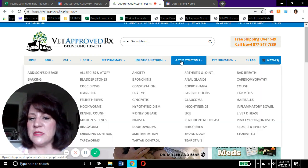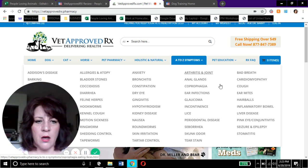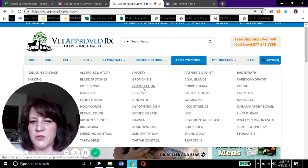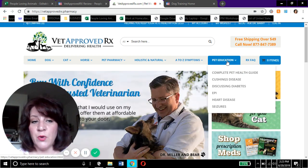And then this is interesting. They have symptoms A to Z. So if your dog happens to be suffering with something, look at hairballs, ear mites, dry eye. Bronchitis, anxiety, diarrhea. Obviously, you should be getting medical advice about all this, but it's interesting to look in here and see what medications and products they have. I don't know which of these would require your vet's prescription, but it's just interesting to educate yourself.